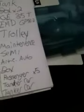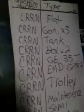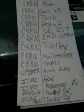I'm gonna do an inventory overview of everything that I have. And I have some music in the background for us, so we're not just sitting here talking.